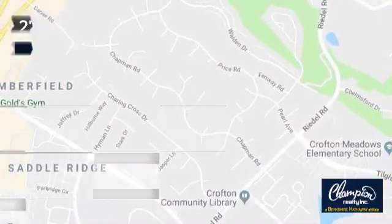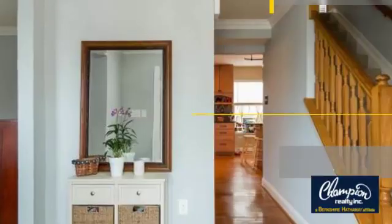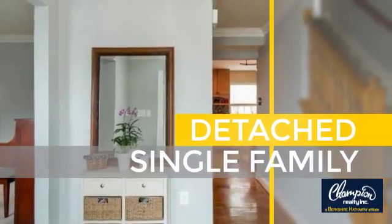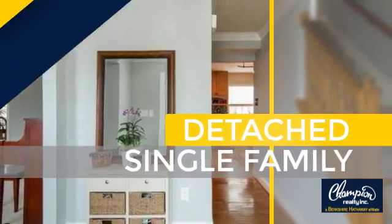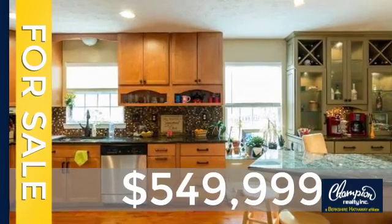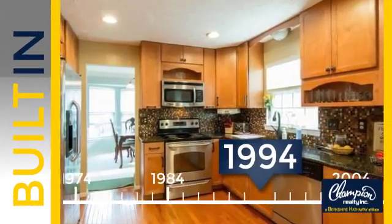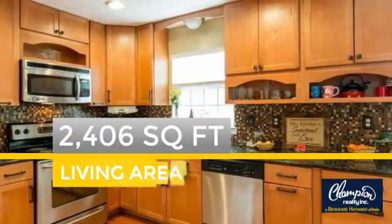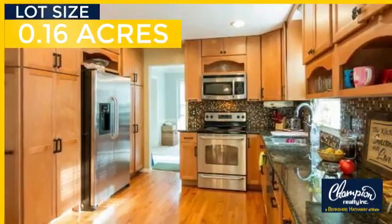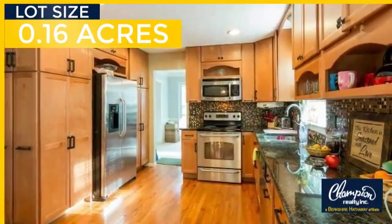And it's located in this area. This home is a great choice for those looking for comfort, convenience, and the privacy of their own home. Currently listed at just under $550,000. This property was built in 1994 and features over 2,400 square feet of space, giving you a spacious layout to play host or kick back and relax after a long day.